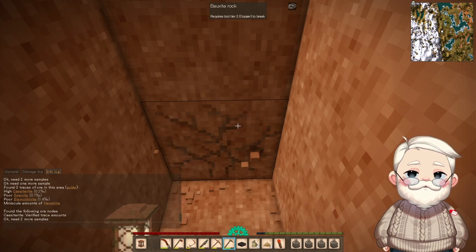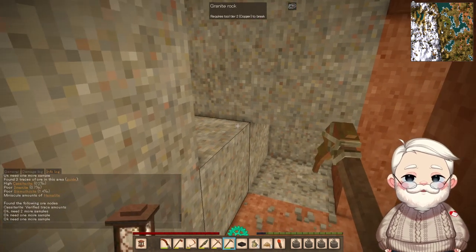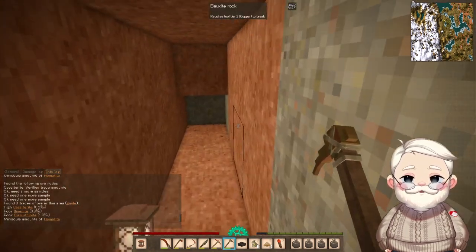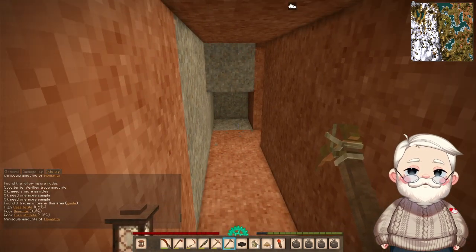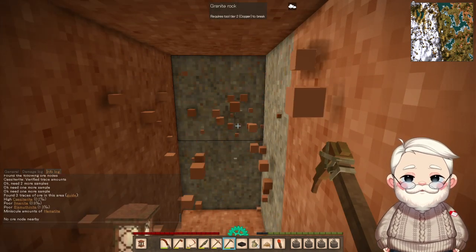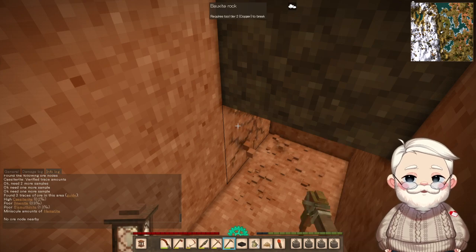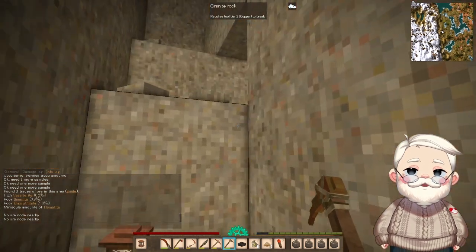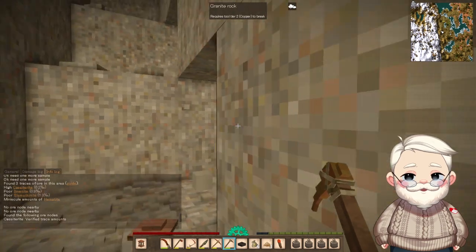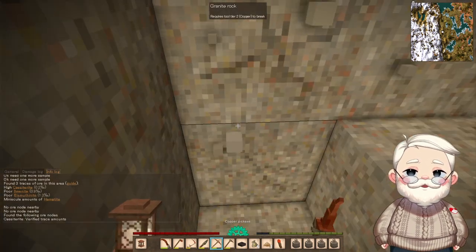I do a triangle here. Too close, hang on. Still high Cassiterite. Let's find that Cassiterite. I know I was seeing trace amounts up at the top. There's none that way. Nothing that way. Okay, and trace amounts this way. So I'm going the wrong way. I need to be going this way.